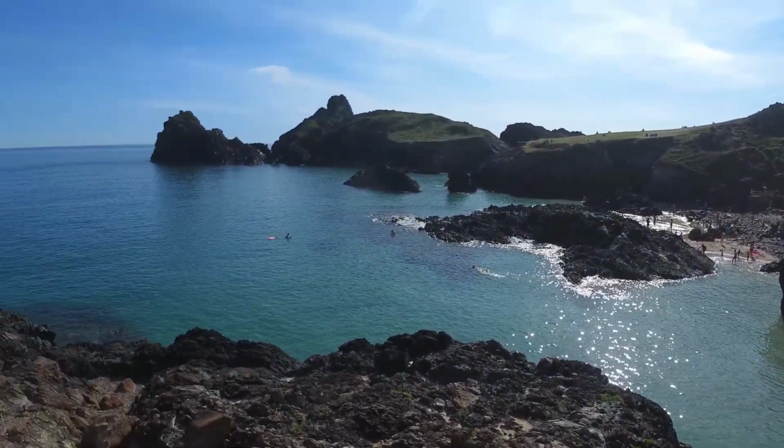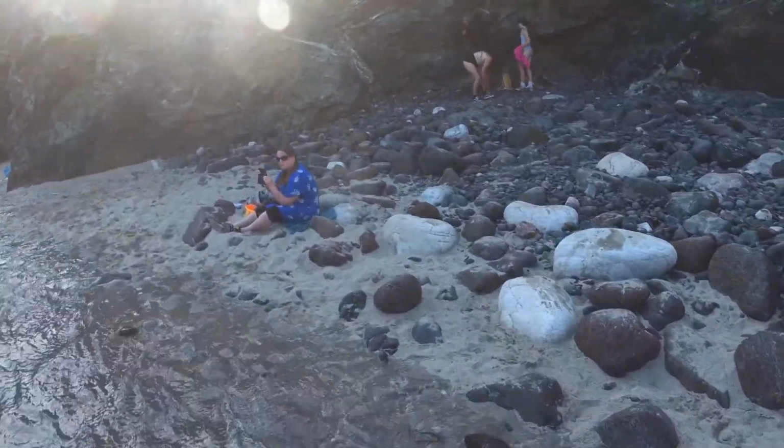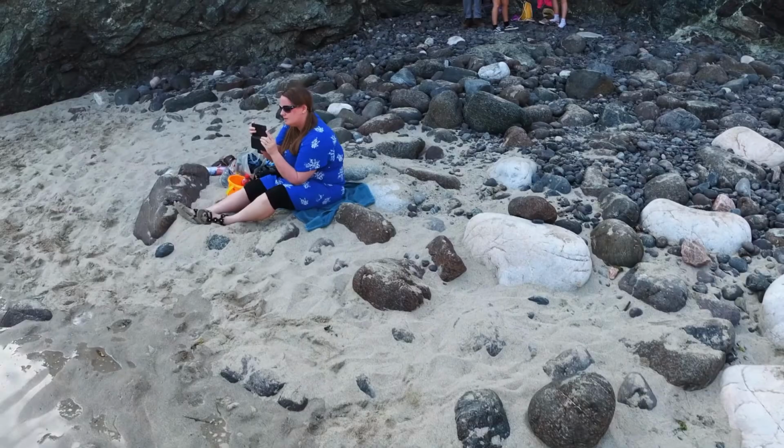For the second time today, we've failed to think of the tide, and we arrive on the beach to find it's nearly entirely underwater. But that won't stop me enjoying it. So this is pretty beautiful. It's a bit like Thailand meets Scotland. Scotland's temperatures.